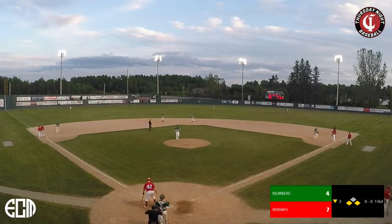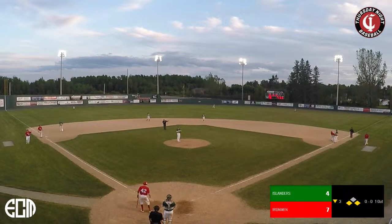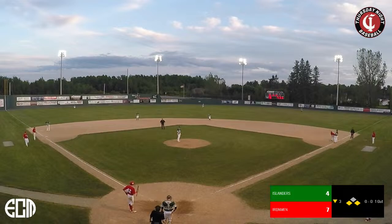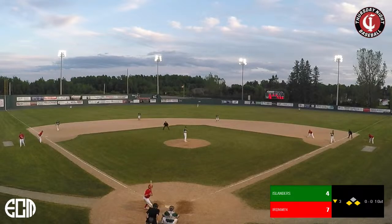And Mike McKay will return to the plate. So McKay's 1 for 1 in the ball game, has a home run, has been hit by a pitch, stolen a base, and scored 2 runs. And you have to think, if you're the Islanders brass, this is probably the end of the line here for Taylor.